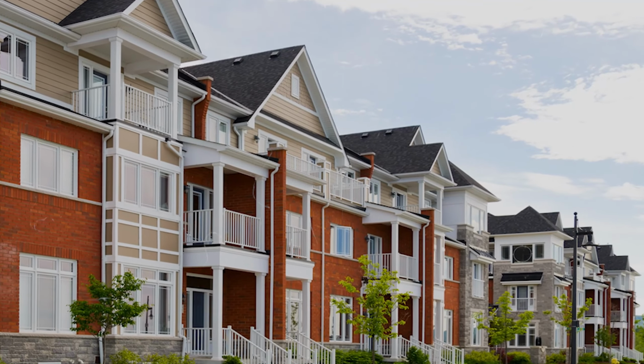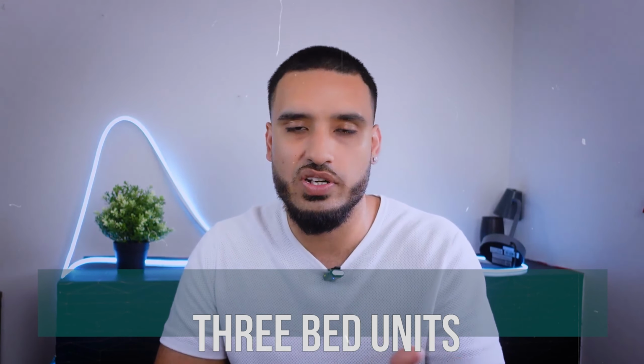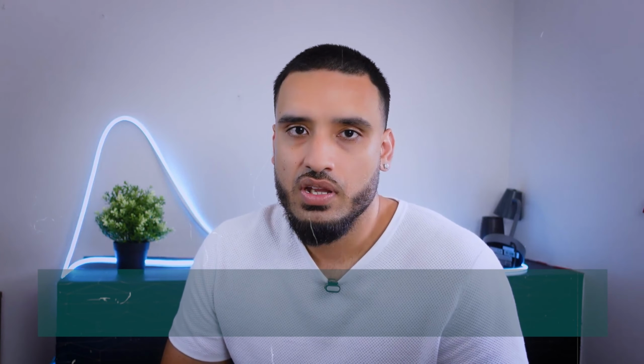The rental rates are very similar to the rest of the city. They might be a little bit less than, let's say, the Hamilton Mountain, because sometimes there's older properties, older units, and the demographic is a little different. There's not as many families, I would say, as some of the more suburban areas of Hamilton. There's more couples, more single people here living in multi-residential properties. So you'll see 3-bed units still going for like $2,200, $2,300, and smaller 1-beds for anywhere between $1,500 and upwards.